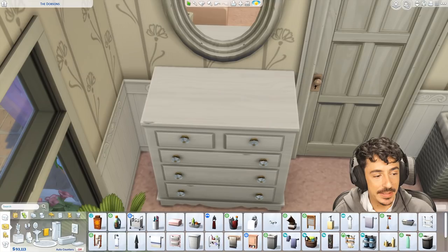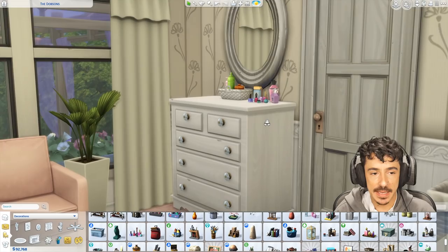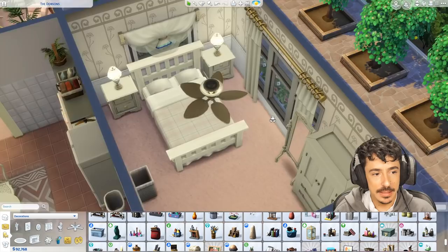Or even just like a little potion number. Oh, I would see her having perfumes though. There we go. So I've added some perfumes and some nail varnishes in for her as well. Oh, that's an absolute vibe, that. Yeah, no, this is cute. I don't want to add anything else in here.